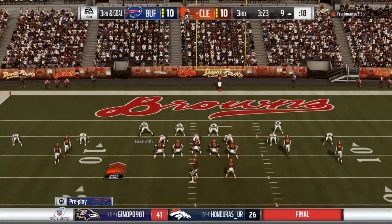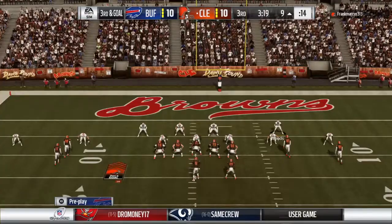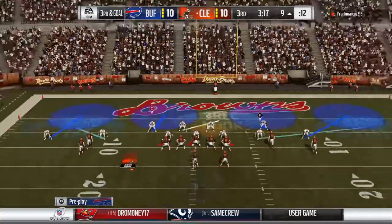Set! Blue 90! Blue 90! All right, now, lucky 56. Lucky 56. Gun, gun!